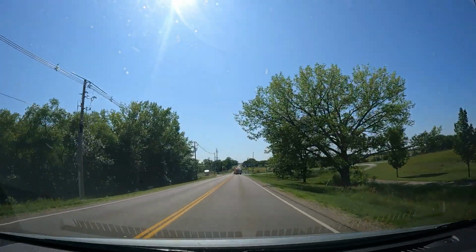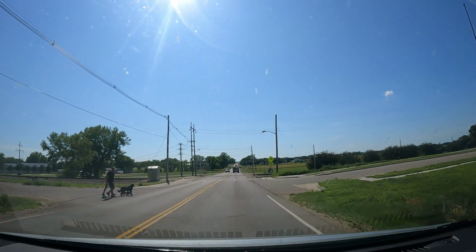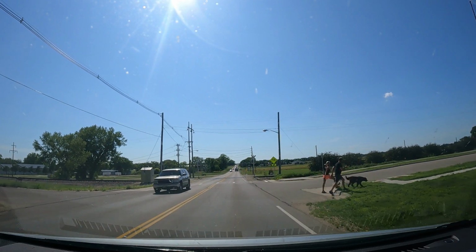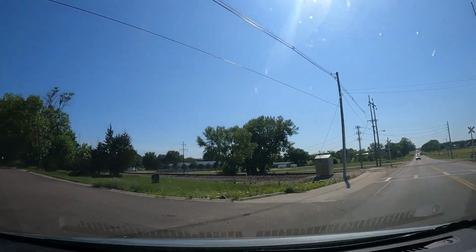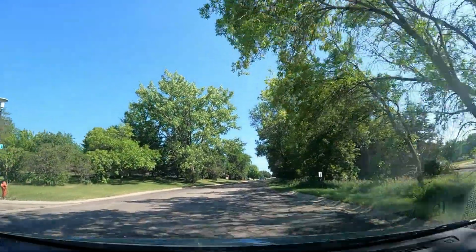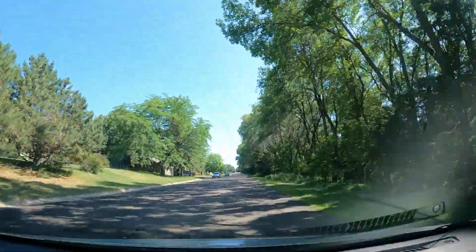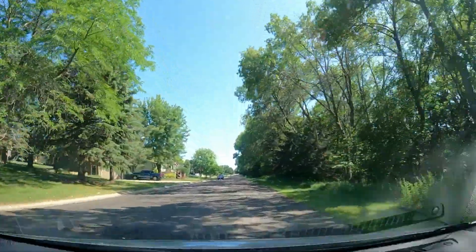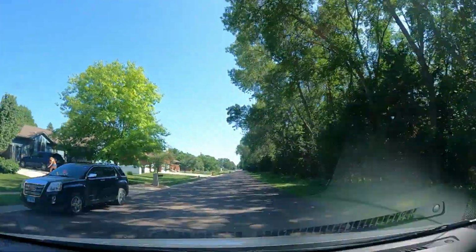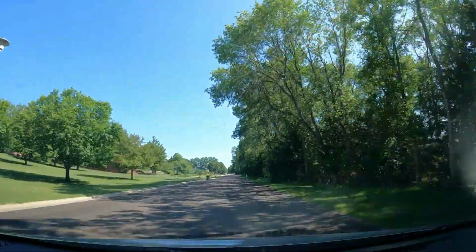Now, as far as things to do here, for starters, Watertown is the home of the Redlin Art Center that houses a bunch of Terry Redlin's artwork, who was America's most popular wildlife artist. As far as things to do, obviously you can go visit the Redlin Art Center, and you also got the Bramble Park Zoo. Following that, you got the Mellette House, which is a historic home and museum.